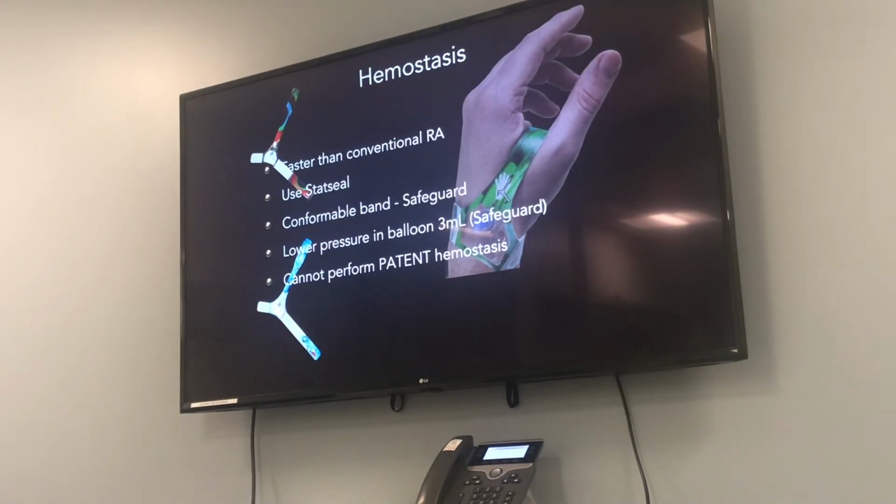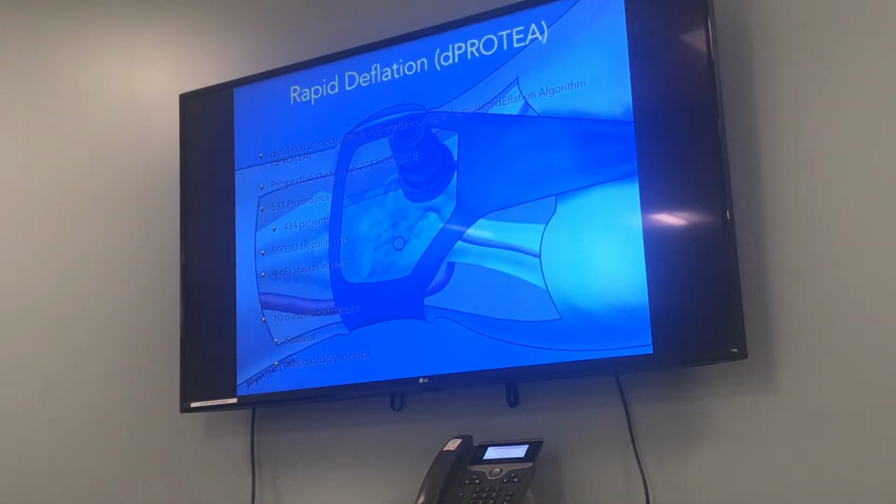So again, hemostasis is much faster, and it's a conformable band. It means the patients can move their wrist. They're not limited in any way. And so you'll find that they have a lot more freedom after the procedure.